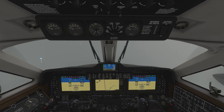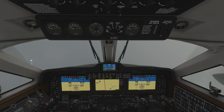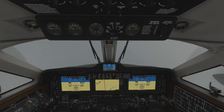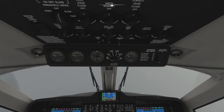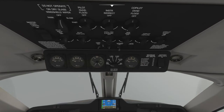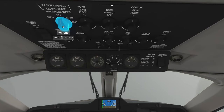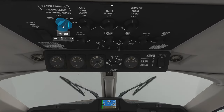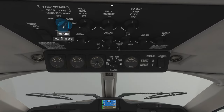Kind of nice hearing the raindrops hitting the plane. Seems very realistic. I'll turn the wipers on for a moment, but I don't think they're going to make any difference, especially since you can't really see anything. So this will be right here. Yeah, that won't really make any difference.